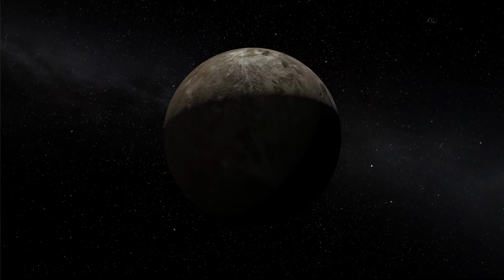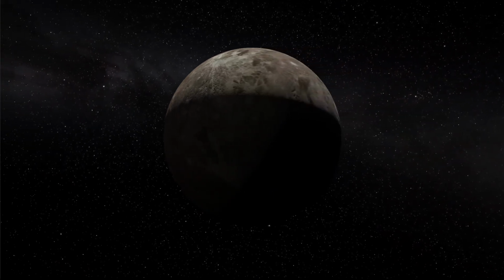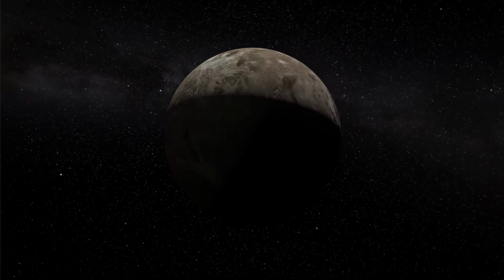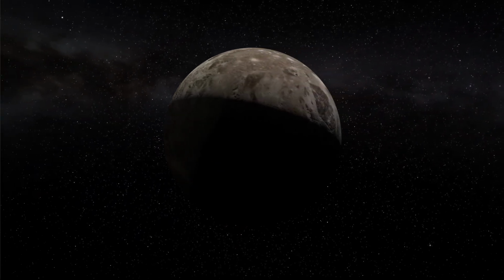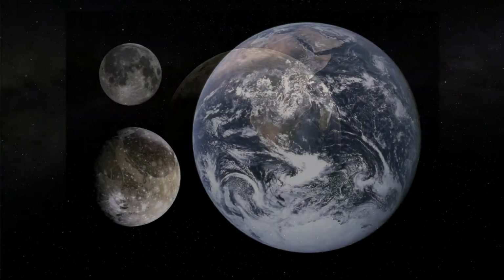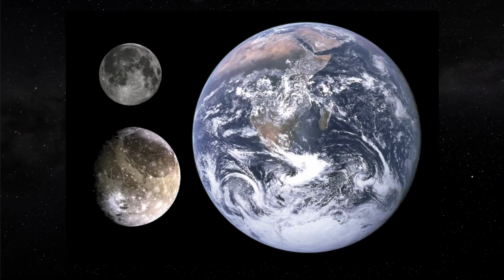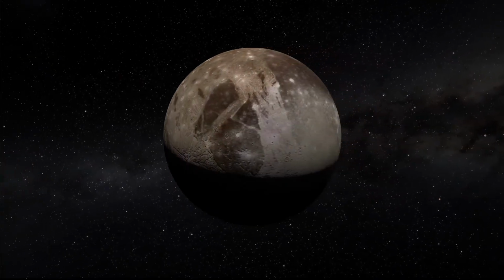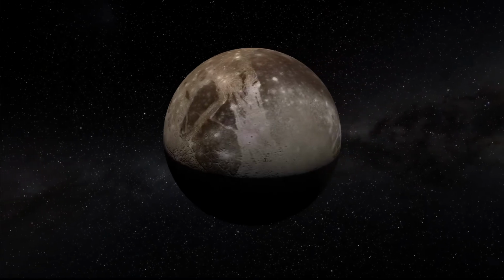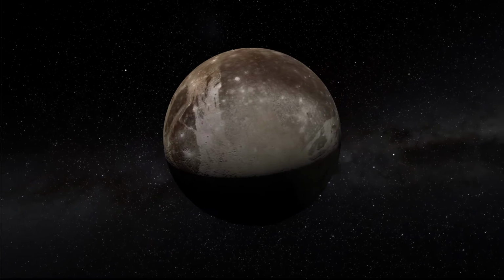Here we are at Ganymede. It is a rocky moon of Jupiter. There's no ice here or volcanoes here. But it is larger than Io and Europa. It's actually larger than Earth's moon, one of the largest moons in the solar system. However, there's one larger moon in the Jupiter system, and that is Callisto, the final Galilean moon.